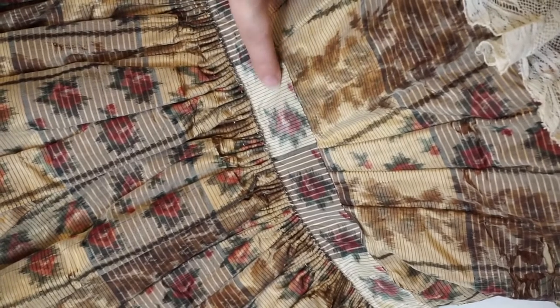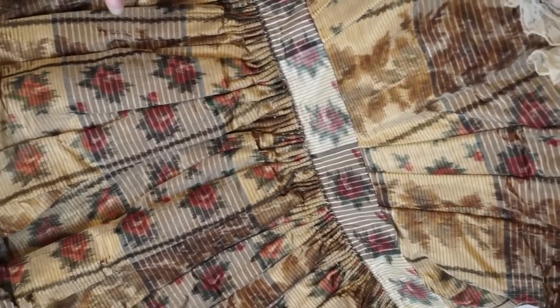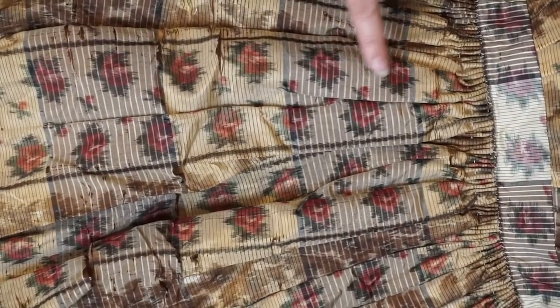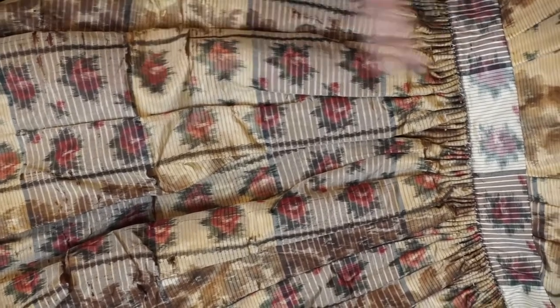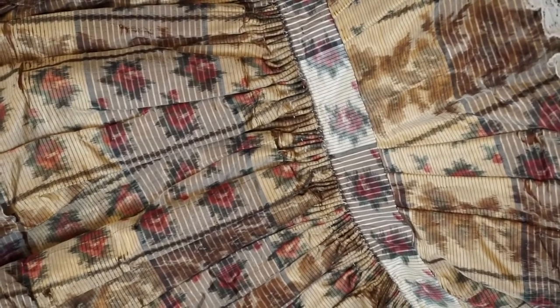The waistband of the skirt looks a lot lighter than the rest of the fabric. You can also see here the cartridge pleats that were made to gather 140 inches of fabric into a 28-inch waistband. The skirt was then attached to the bodice using running stitches.